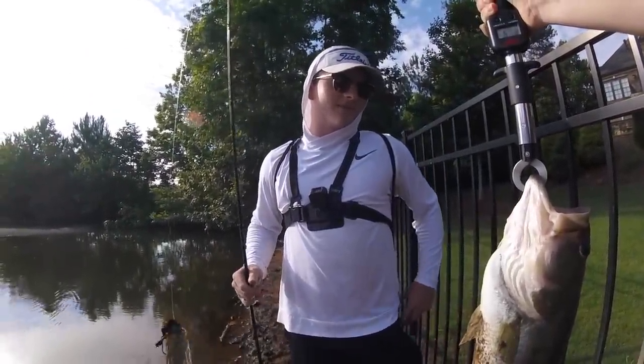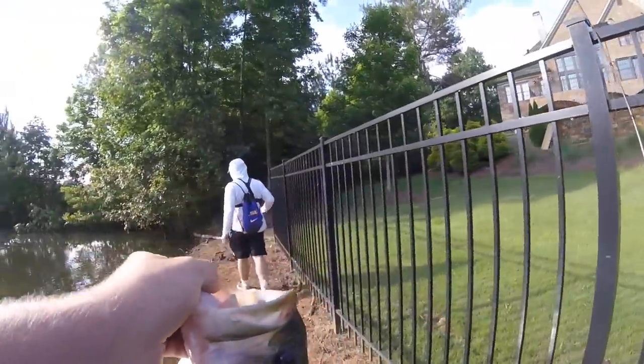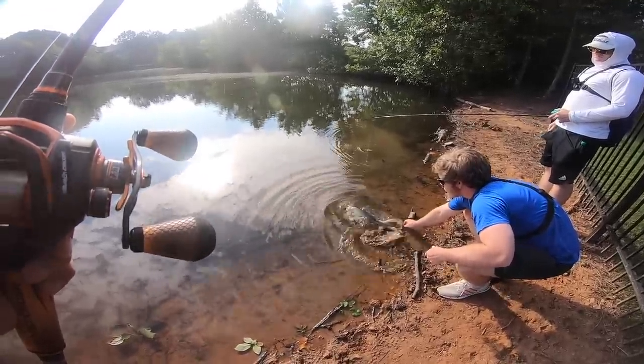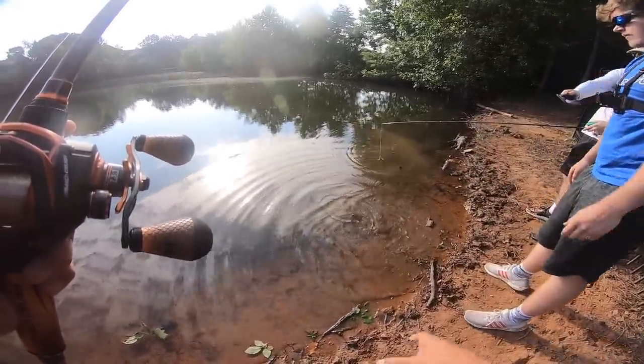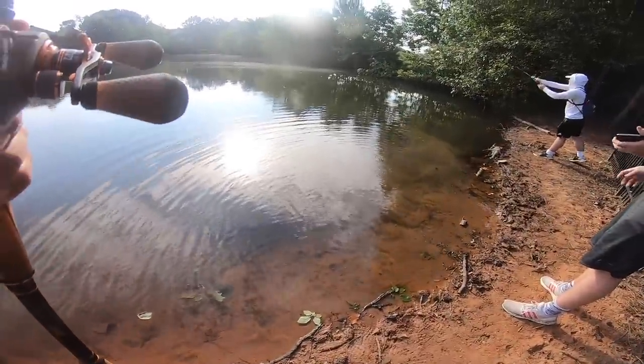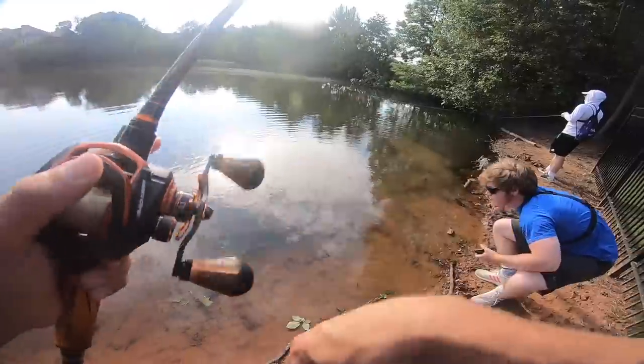It's saying 5.7. 5.7? That seems pretty high. It does. The scale's been all over the place. Can you get a picture for me real quick? It wasn't bigger in the picture. She's got like a thick back. That's a good fish. She's right where she should have been. Right when you made that cast, I was like, that should be money. That's crazy.